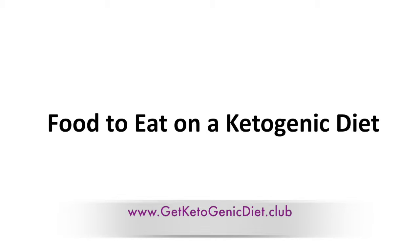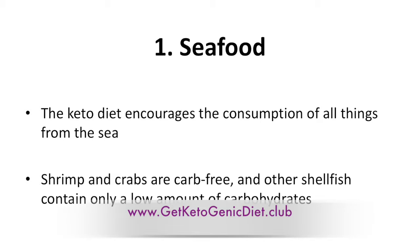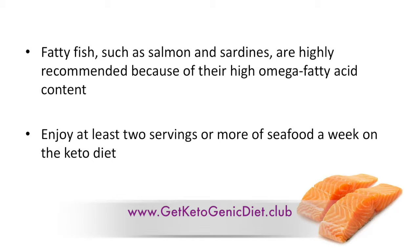Foods to eat on a ketogenic diet. 1. Seafood. Everybody knows about the healthful fatty acids, vitamins, and minerals in seafood. Very few of us eat enough. The keto diet encourages the consumption of all things from the sea. Shrimp and crabs are carb-free, and other shellfish contain only a low amount of carbohydrates. Fatty fish, such as salmon and sardines, are highly recommended because of their high omega fatty acid content. Fish truly is brain food. Enjoy at least 2 servings or more of seafood a week on the keto diet. Simple canned tuna counts as seafood.